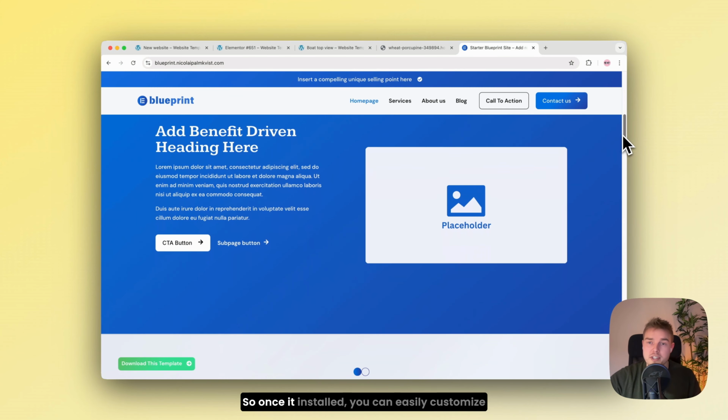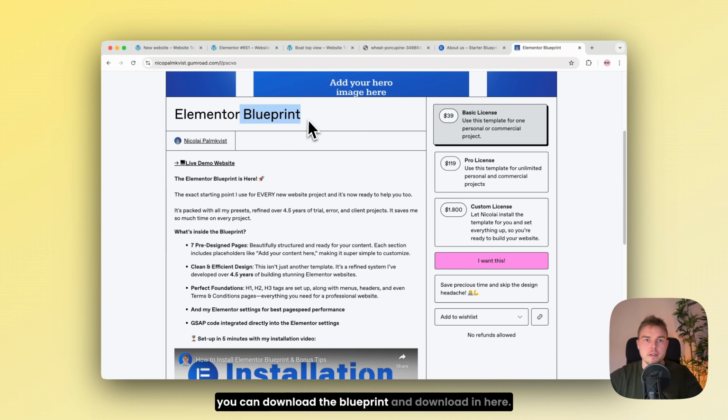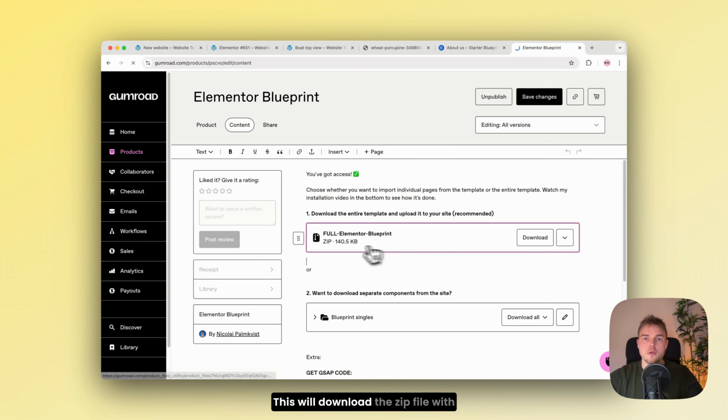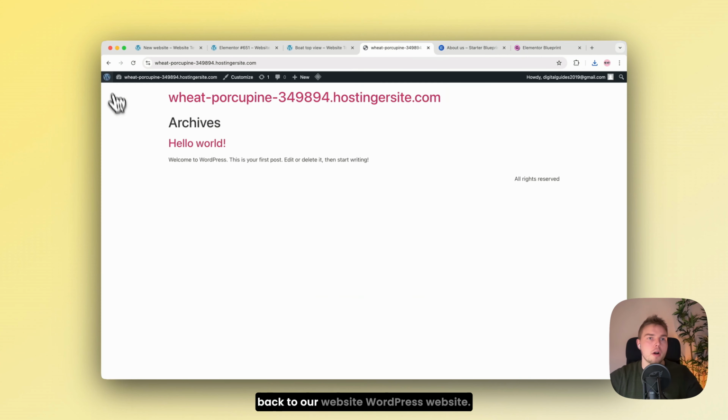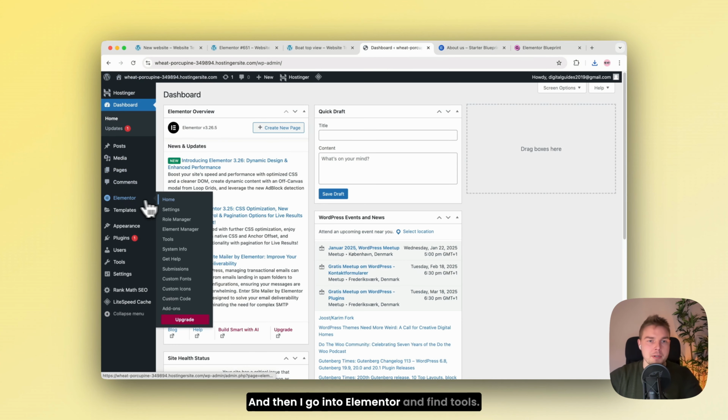And by the way, you can see there is a lot of sub pages, so everything is in place and ready to change or customize to your needs. So if we want to install this, I will open a new tab and find my Gumroad shop here, where you can download the blueprint and download in here. This will download the zip file with the entire blueprint. And then I navigate back to our WordPress website, and then I go into Elementor and find Tools.